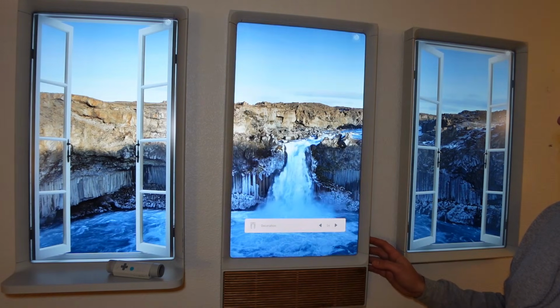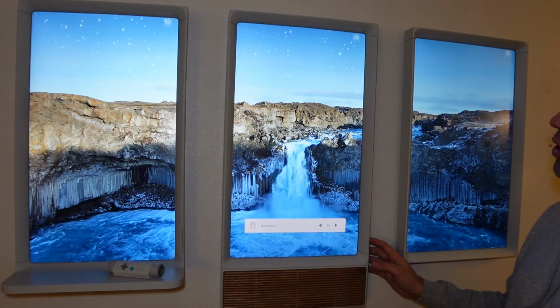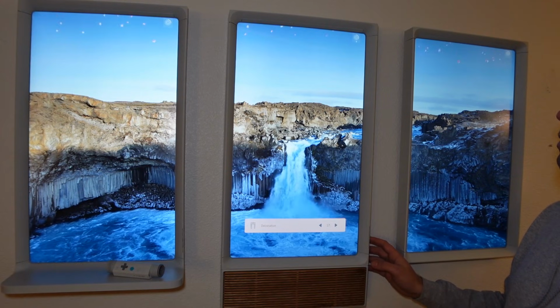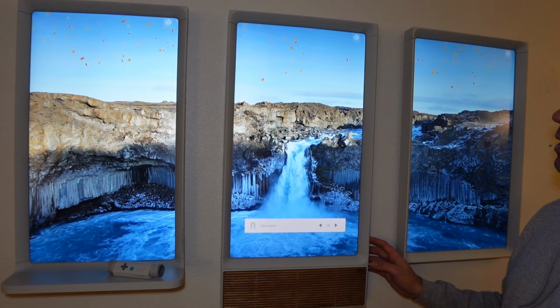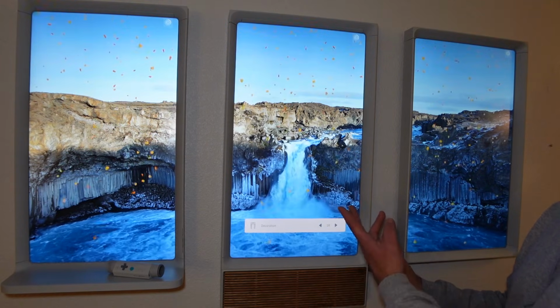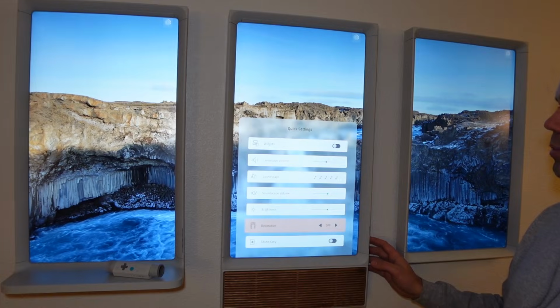You can also add actual snowfall. As you can see, it's snowing. You can add this on any of the scenes. You can add rose petals falling, so you can really customize each scene personally. Here's some leaves. If you've got some autumn scene, this probably doesn't go really well with an Iceland waterfall, but I just wanted to show you some of those.